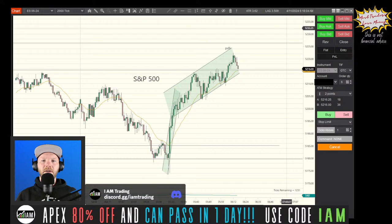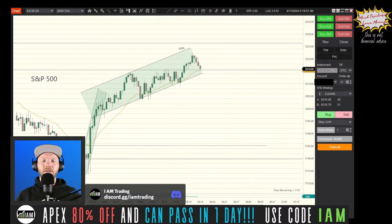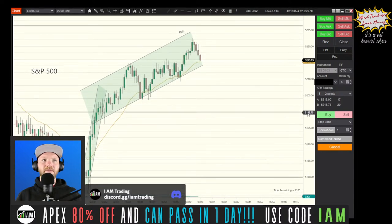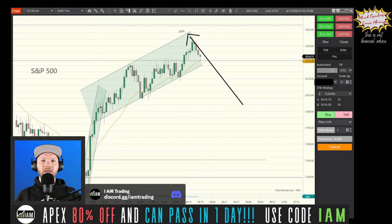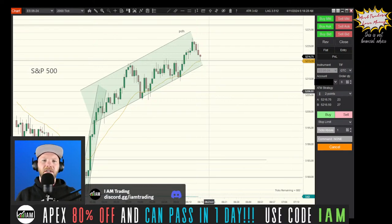So here we go, we're coming down to that support right now. Did not quite test the previous day's high, and like I said, this pattern will often fail, so I wouldn't trust this trend line. Be very cautious there. Could work, of course. But I wouldn't bank my children's future on it. You know what I mean? I wouldn't YOLO my grandmother's savings.